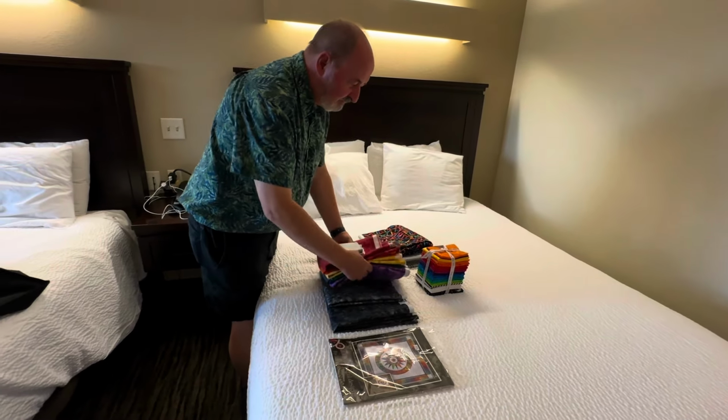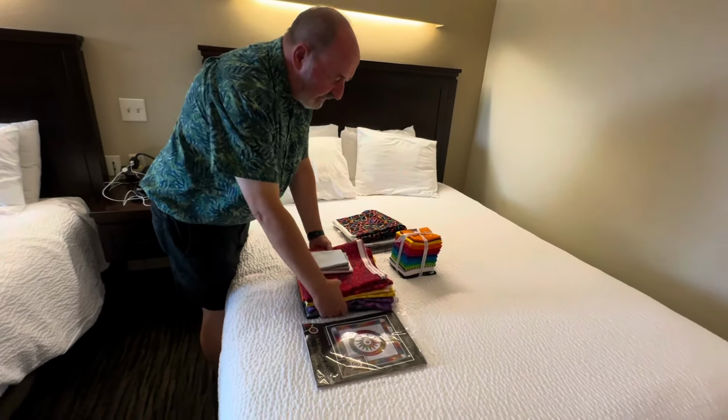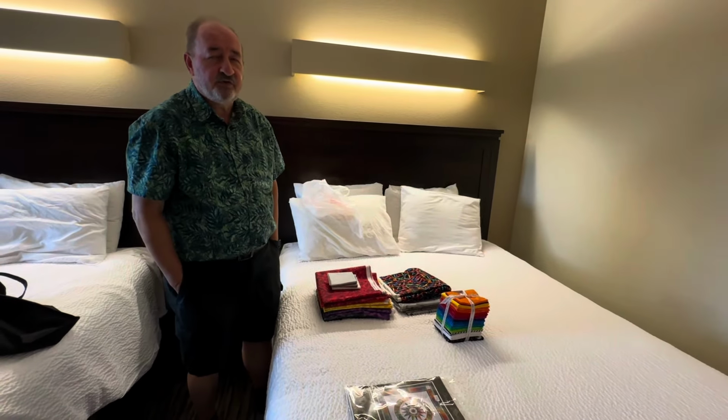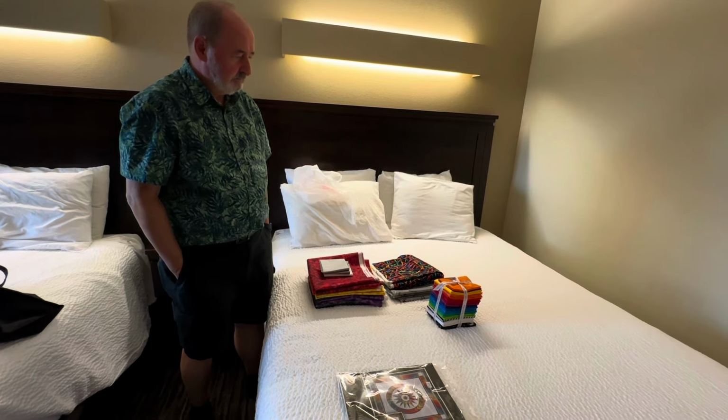Well, okay, you got to do the exchange rate, though. That's twice the price. So it's about twice the price, half the price of what we would have paid for it at home. Yeah, that's the only reason I bought it. Yeah, so that's our haul today.